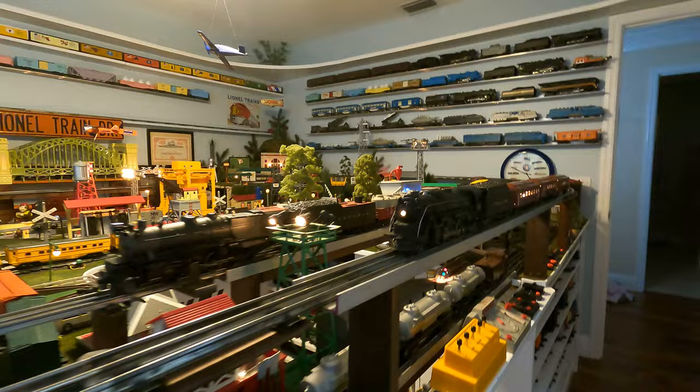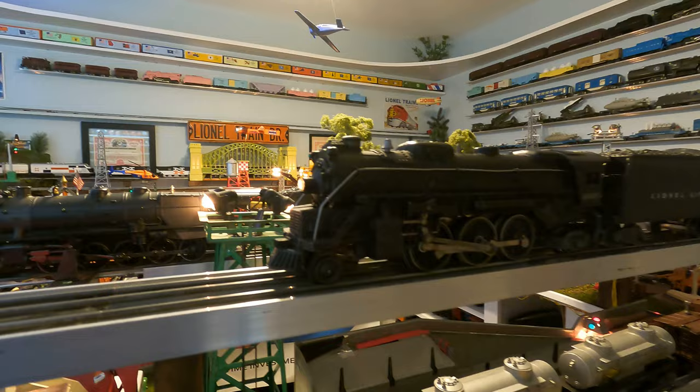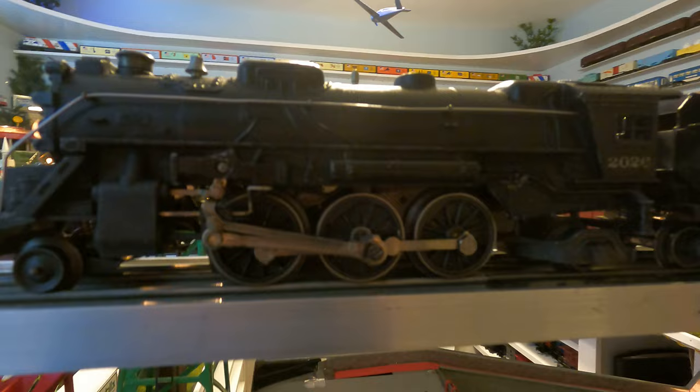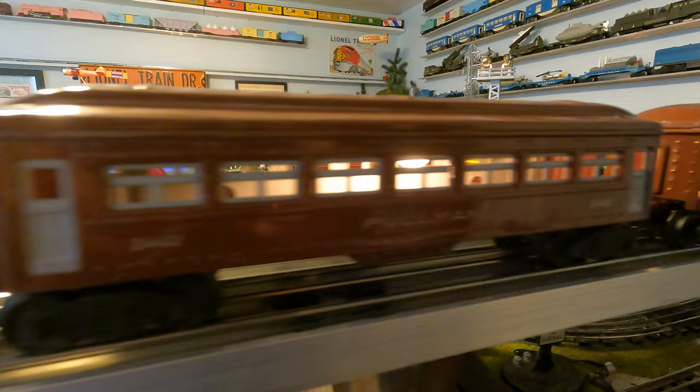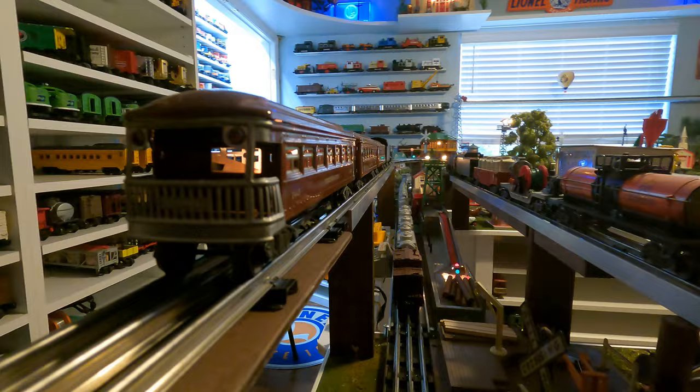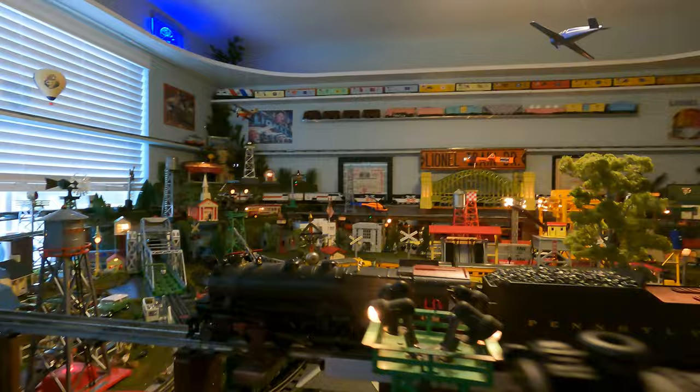So this one here is a 2026 with handrails. Well, it's an earlier one. It's got the handrails and it's got the Baldwin tires on it. That's a 262 configuration, the coal car, and the post-war brown passenger car set. Go ahead and send her around again.